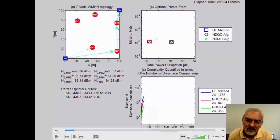It's also quite interesting to observe that the bit error ratio is about 10 to the power minus 5 for both of these solutions. However, the power consumption is actually rather different. It's 66 dB here and 70 dB for the second solution.